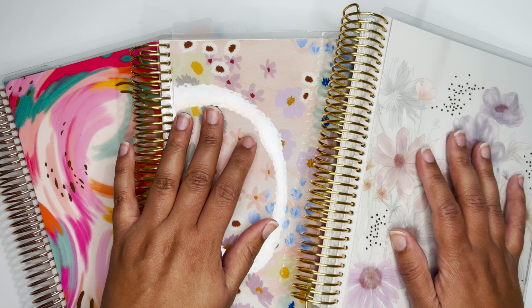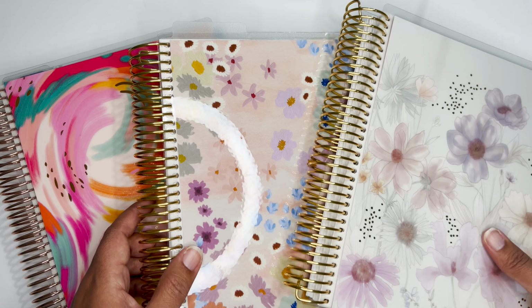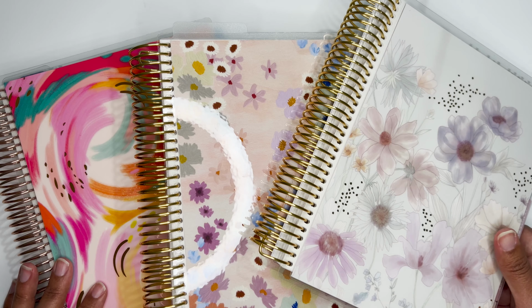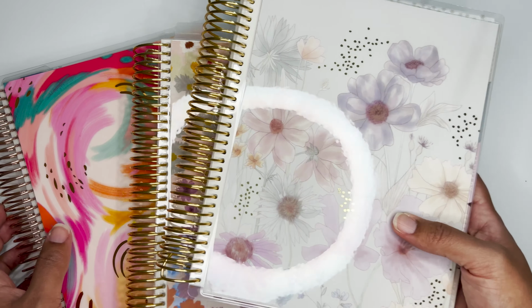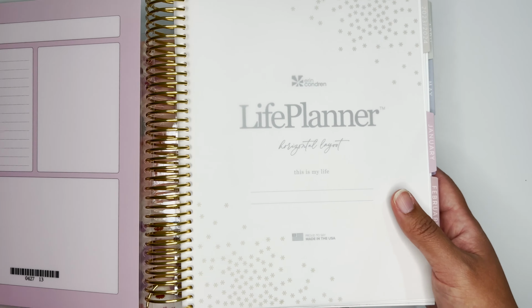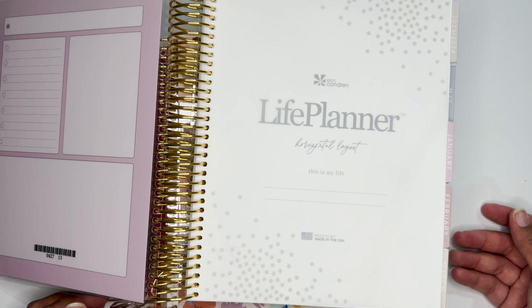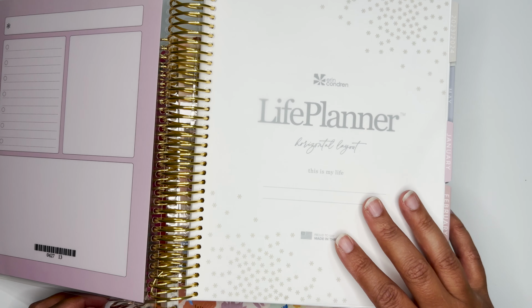We are here today to talk about the Erin Condren Classic Coiled Life Planner and whether or not they are worth purchasing. So if you've been in the planner community for a while, chances are you are very familiar with the Erin Condren brand. But if you are new to planning, or if you're a longtime planner who has been hesitant to buy an ECLP, this video is for you.